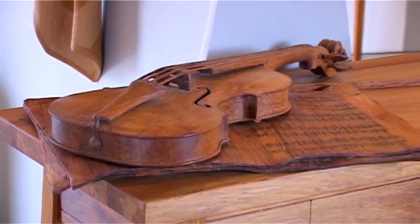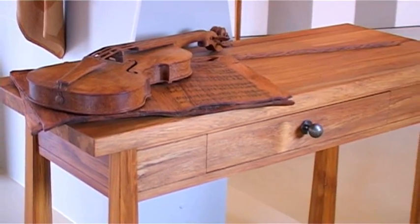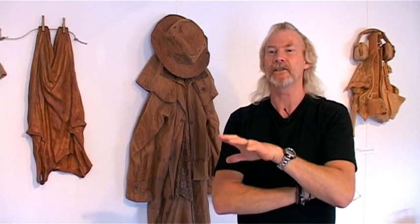The violin table's similar to that. It's probably a little bit more functional in that it's got a drawer in it, so that you can put all your stuff away in the drawer and you can use the drawer, but it still looks like a piece of artwork, but it's something that's quite functional. And this is something that you really need to see in person.